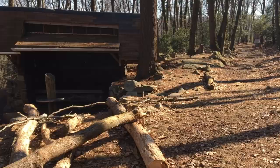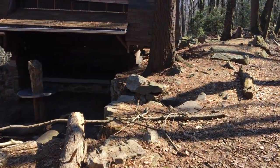I think it's about 15 miles. And we're gonna stop at the Rausch Shelter on the way. It's about 19 degrees. Was not expecting it to be this cold.